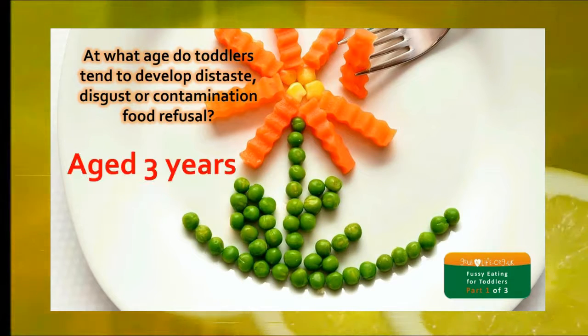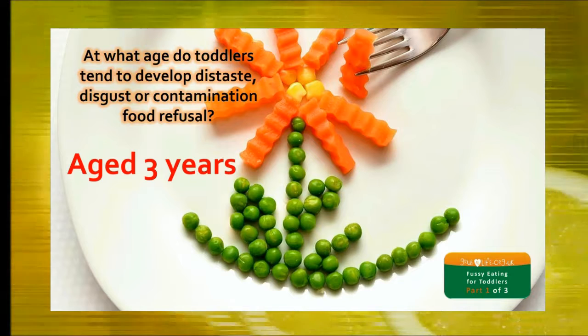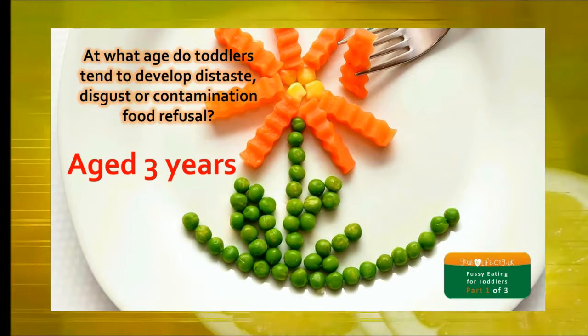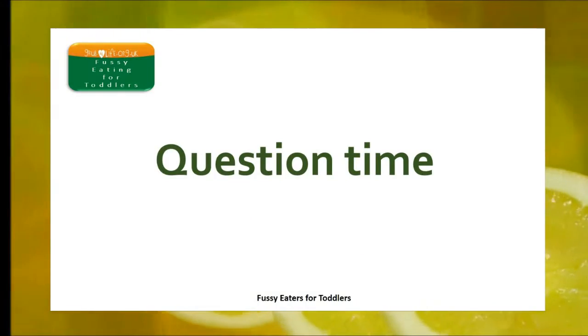And the answer is, at 3 years, toddlers can develop distaste, disgust, or contamination food refusal. For example, a child may reject one food because of the way it's positioned on a plate next to another food they don't want to eat.